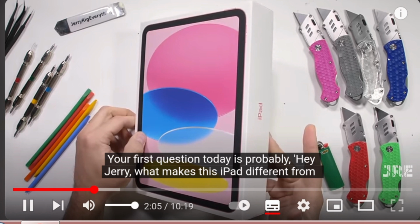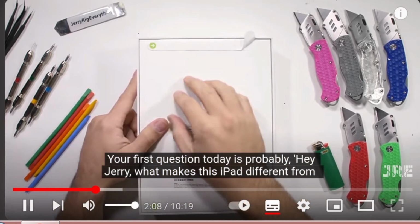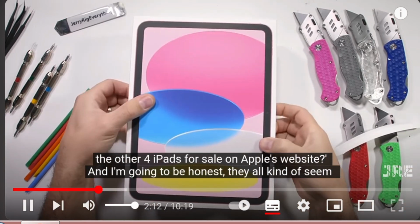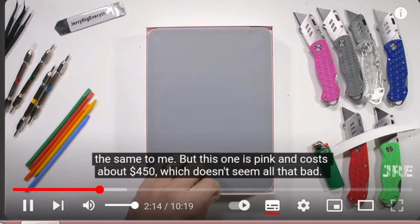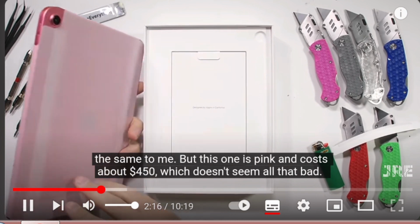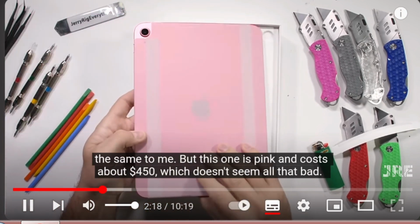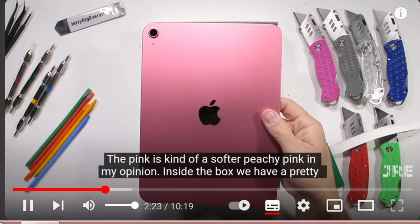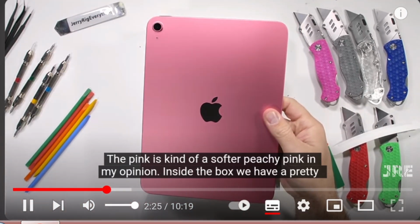Your first question today is probably, hey Jerry, what makes this iPad different from the other 4 iPads for sale on Apple's website? And I'm going to be honest, they all kind of seem the same to me. But this one is pink and costs about $450, which doesn't seem all that bad. The pink is kind of a softer, peachy pink, in my opinion.